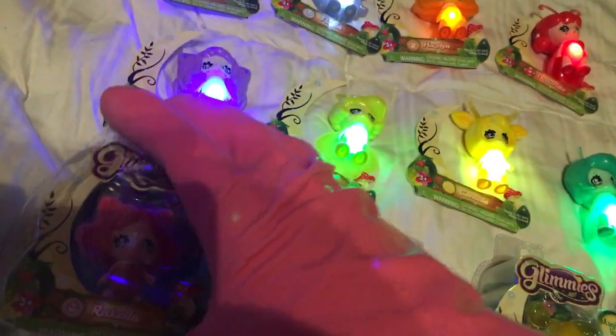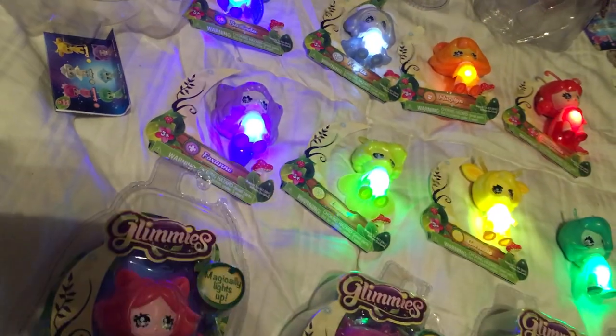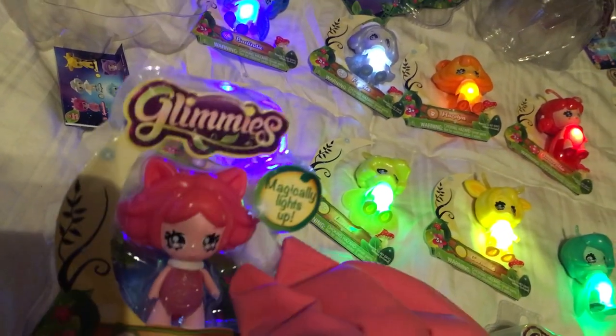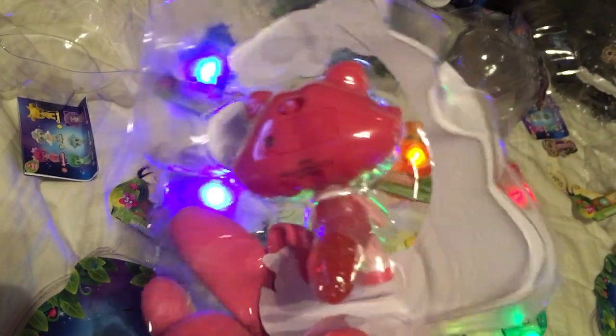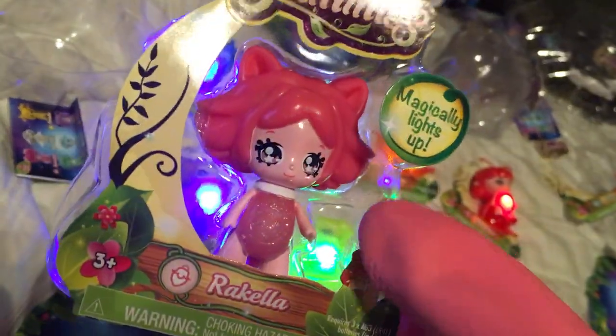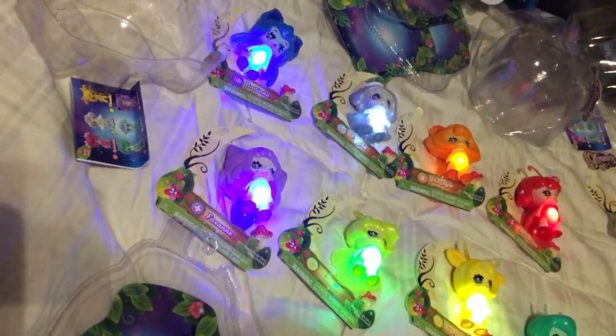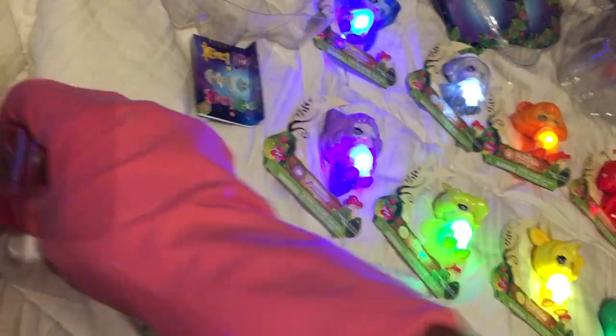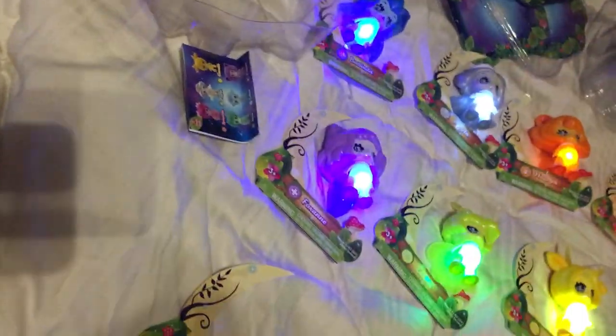And this is Raquel. She seems to be a cat, though not a lion. Probably more like... Wait a sec, Raquel. Guys, what are you thinking? I'm thinking this might be a dog. A dog's tail?